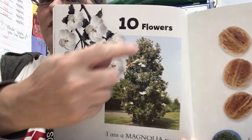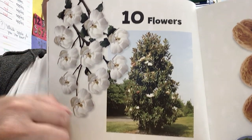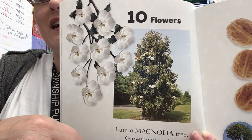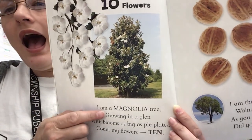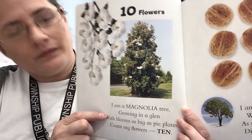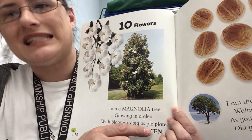There you go. There's the F word. Flowers. Anybody know what these are? They are called magnolia flowers. 10 flowers. I am a magnolia tree growing in a glen with blooms as big as pie plates. Count my flowers, 10.